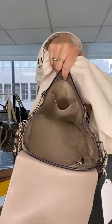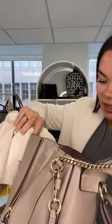Ooh. Can't get into it, guys. Oh, that's being dumb. Okay, so the inside is like that, nice and clean. And it comes with the Luxtromis dust bag, actually. Yeah, it comes with the Luxtromis dust bag. And let's have a look at the price of this one.